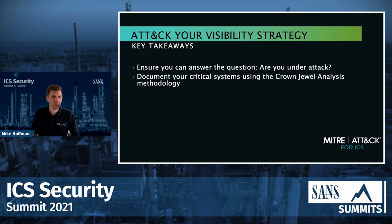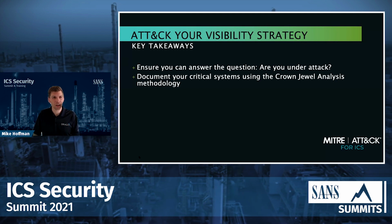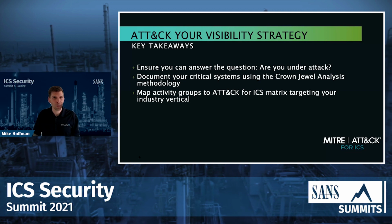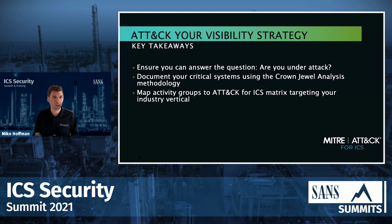Next thing is to document, of course, your critical crown jewels. So we know we can answer that question, we can document our critical crown jewels, and we know what's most important to our environment. Then we can begin to leverage the MITRE ATT&CK for ICS framework. We can look at those activity groups that are targeting our vertical.